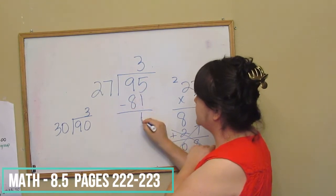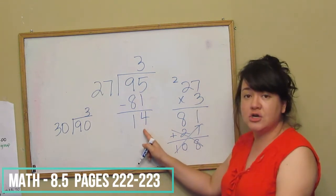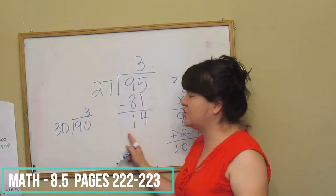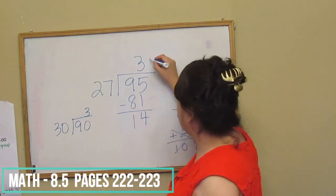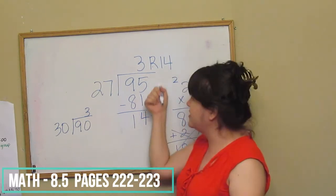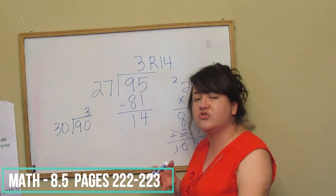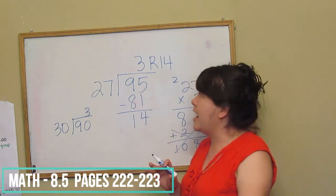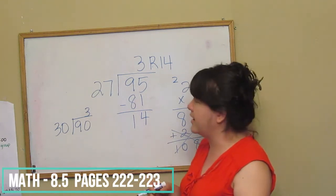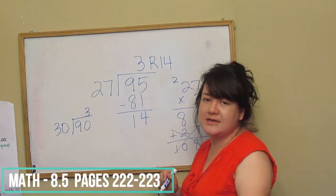We're going to subtract. 5 minus 1 is 4, 9 minus 8 is 1. The remainder is smaller than our outside number, our divisor, and so that's actually a really good guess that that's our final answer. Nothing else to bring down. 14, it's a little bigger than what we've seen as far as remainders go so far, but it's actually right. You're going to have your remainders be a little bit bigger in these next couple of lessons. So 3 remainder 14 is our answer.